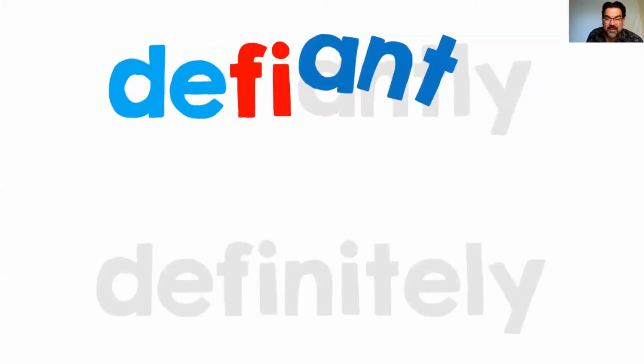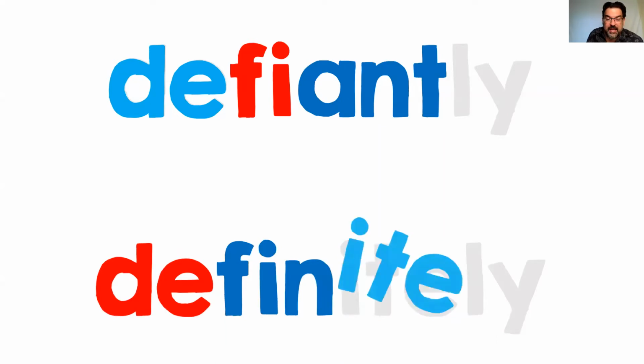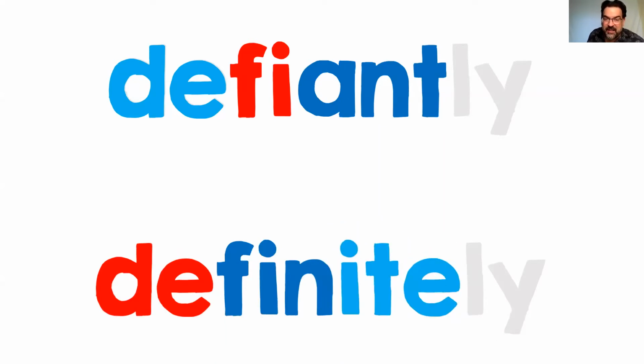The fi in defiantly is the stressed syllable. It's an open syllable, and that is the root of defiantly. Definit is the root of definitely. Notice the IT has a silent E. We'll look at that in a moment. But both of these words have ly suffixes, so they're four-syllable words.